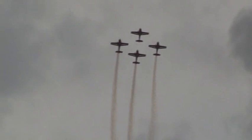Very demanding as the pilots maintain close formation while flying under really intense negative G.